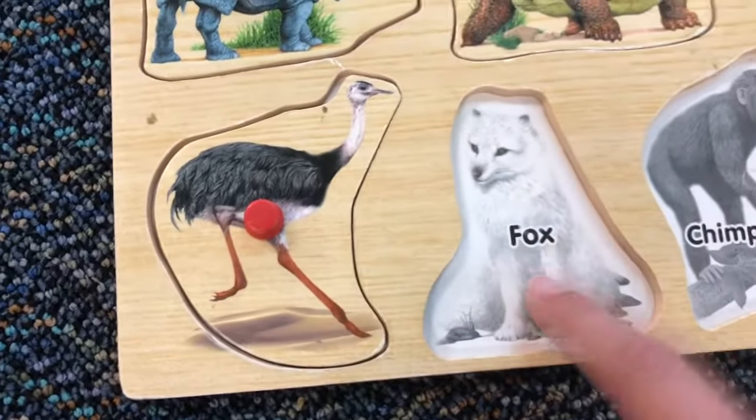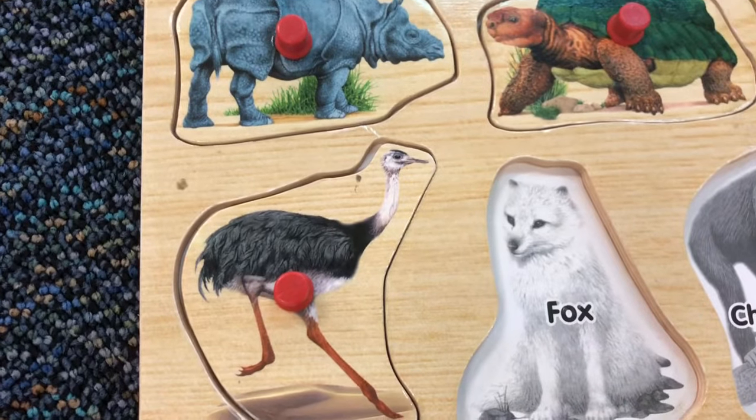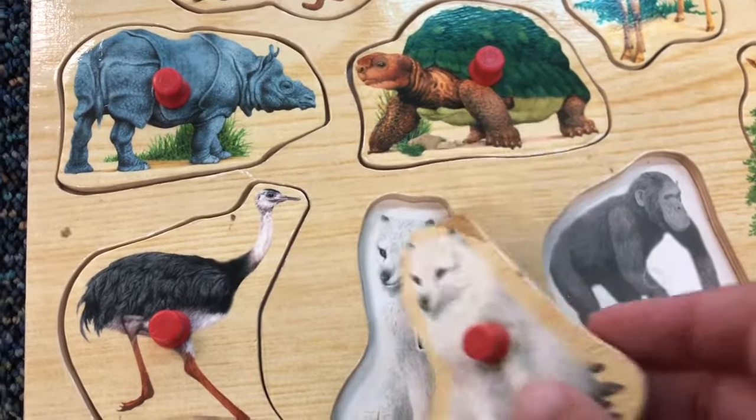All right, who remembers what this little guy is called? Not a dog, even though it looks like a dog. Fox. And here we have a beautiful white fox.